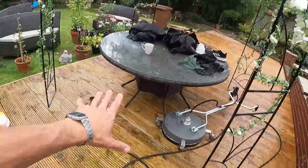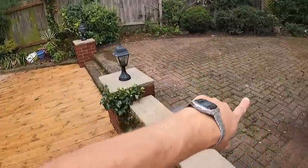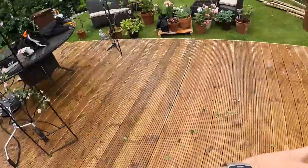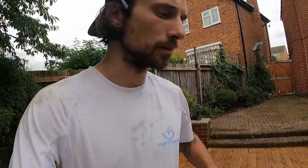So I'm gonna clean this, but not properly clean it. I'm basically just gonna rinse all the dirt off, but I'm just gonna wait till I do this bit. So clean all that down, and then I'll rinse all of the decking off, try and make it presentable, and then crack on. It's lunchtime now, so I've been quite slow, to be honest with you. So gonna have some lunch, and then get cracking on that bit in the front. Nice one.